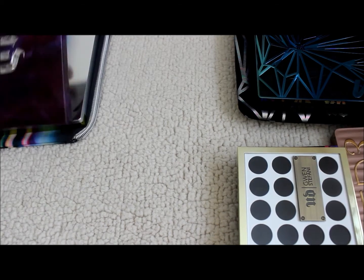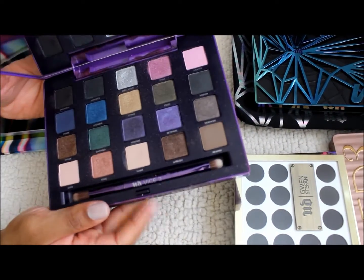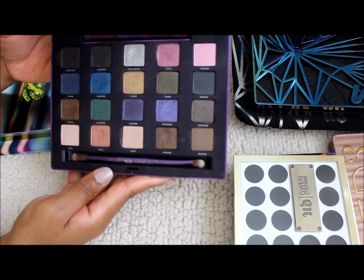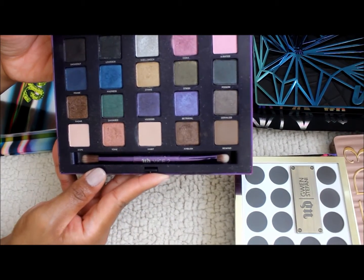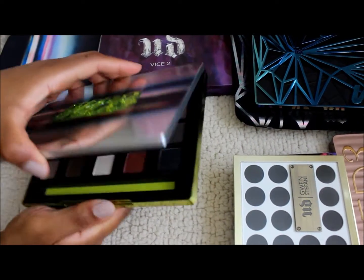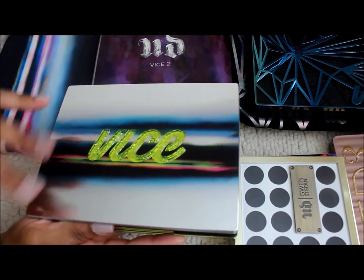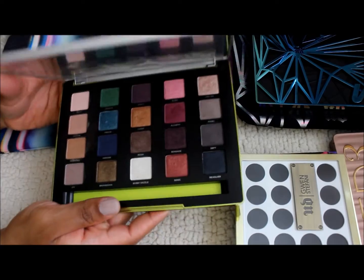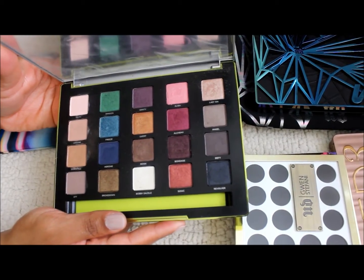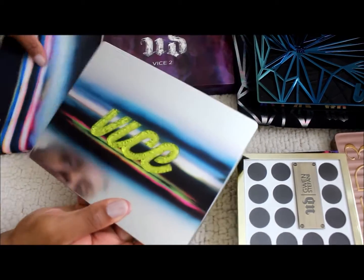The first one that I got was Vice 2. And I like this one because you can press the button and it will fly open. But this is what she looks like. Then I got the Vice 3. And I was going to get the LTD that came after this one, or slightly before, around the same time, but I changed my mind about it. But I really like the colors in her. And this also came with a brush and a bag.